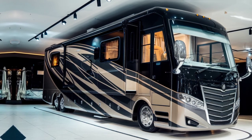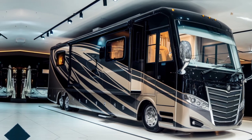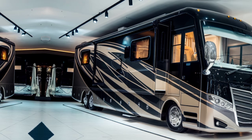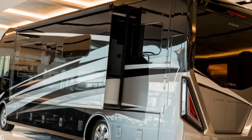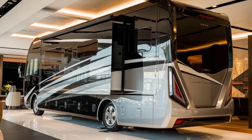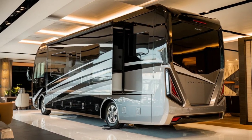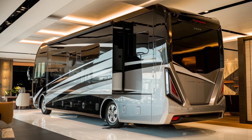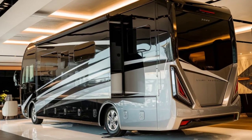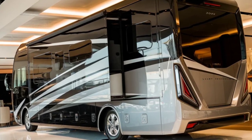Further inside, the bedroom area has a full-size bed with memory foam mattress, underbed storage, premium cabinets, and beautifully arranged ambient lights to create a warm, peaceful environment. The designers clearly built it for long-term living, not just short trips. And then you have the bathroom, a spacious, hotel-like setup with a glass door shower, ceramic sink, automated tap, vanity mirror with built-in lighting, and an eco-efficient toilet system. It's not just comfortable, it's luxurious in every sense.